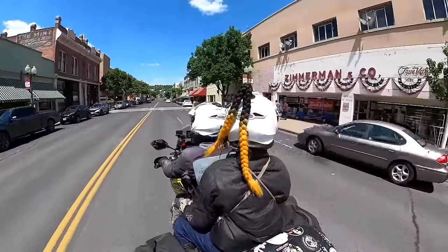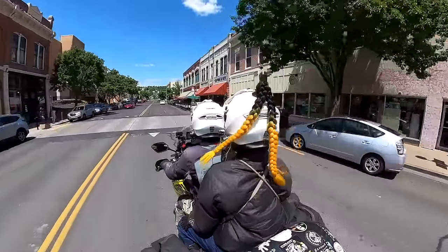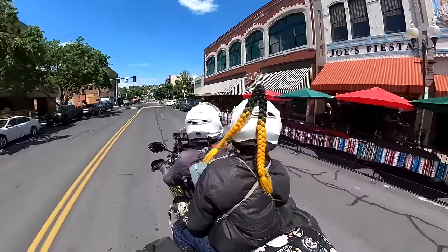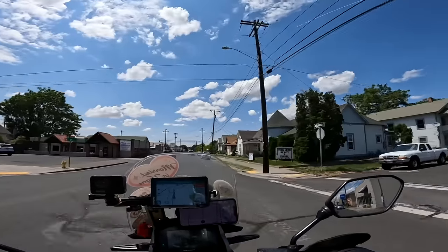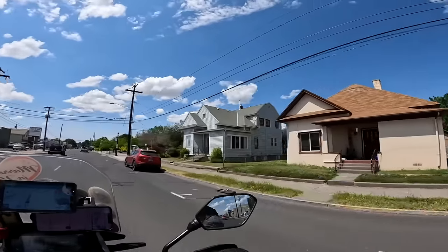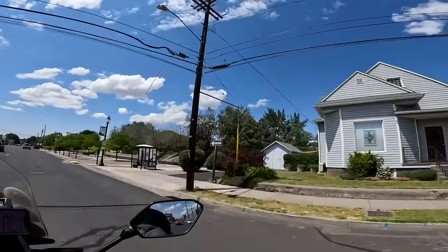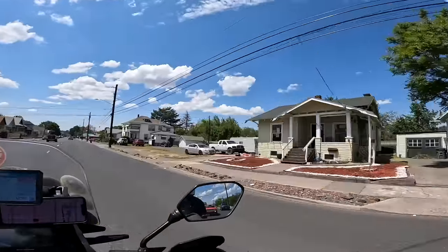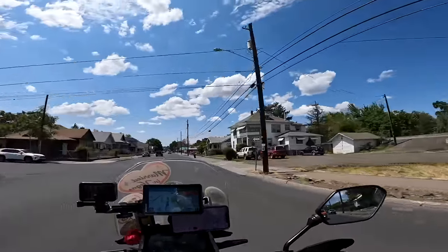I really like main streets like this, with all these nice old buildings and cafes and all kinds of... It's very quaint. And these houses look really charming, hey? Yeah, I would love to live in one of these houses. And some nice porches, with some rocking chairs, of course.